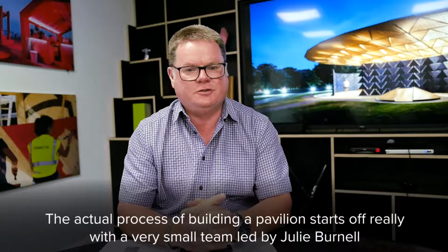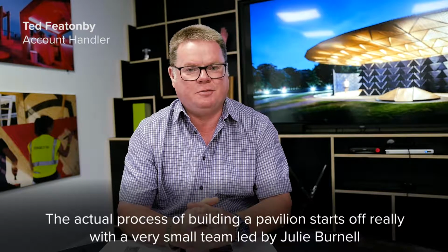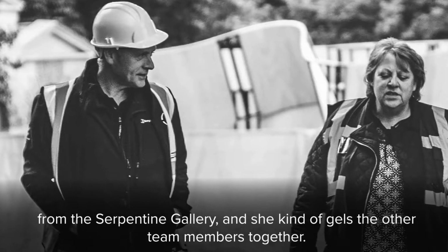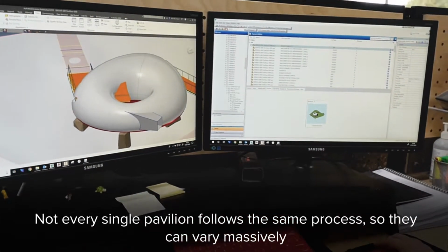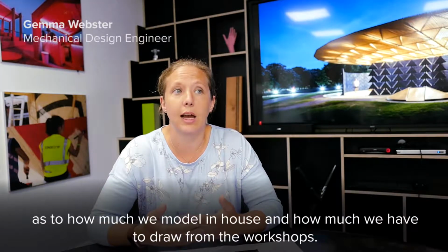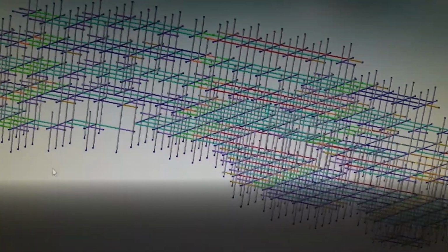The actual process of building a pavilion starts off really with a very small team led by Julie Burnell from the Serpentine Gallery, and she kind of gels the other team members together. Not every single pavilion follows the same process, so they can vary massively as to how much we model in-house and how much we have to draw for the workshops.